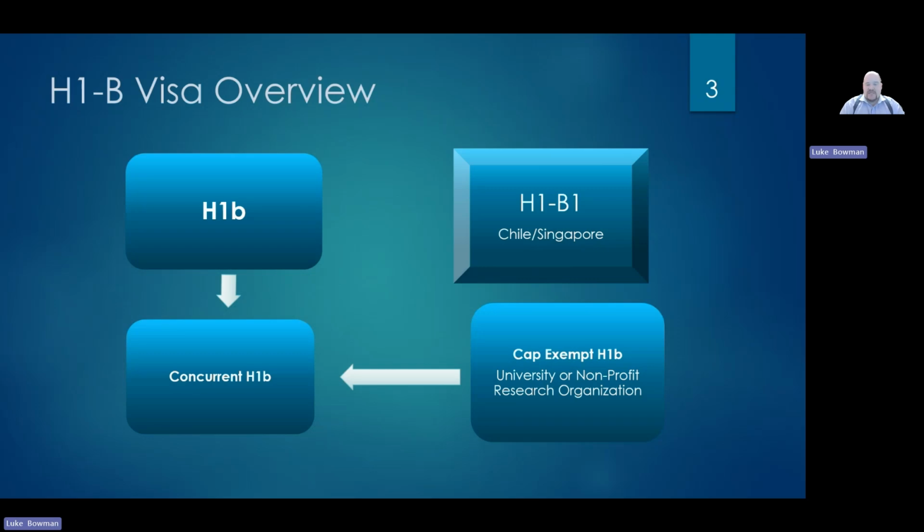The last one is a cap-exempt H1B. This is an H1B that is not subject to the H1B lottery. For this type of H1B, you have to be a university or a nonprofit research organization. If you're one of those two, then you can file an H1B at any time. I'll get to this later, but there are some solutions to be found here for individuals who want to work in the private sector but didn't get picked in the lottery, where you can do a combination of a cap-exempt H1B for the right organization and private employment, and do that concurrently.